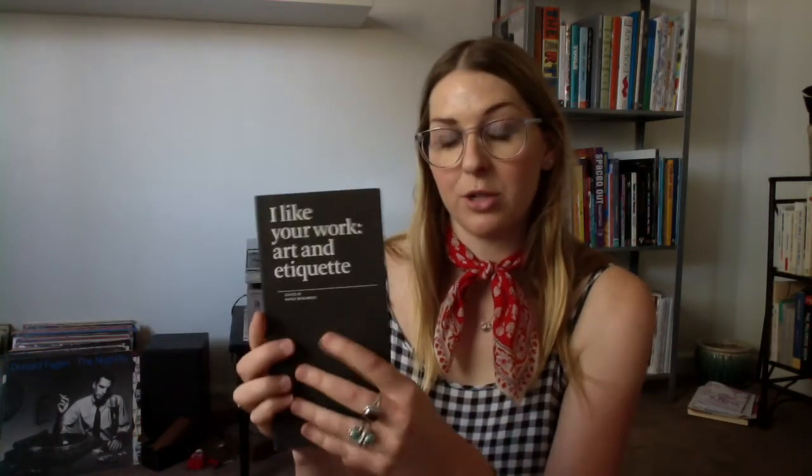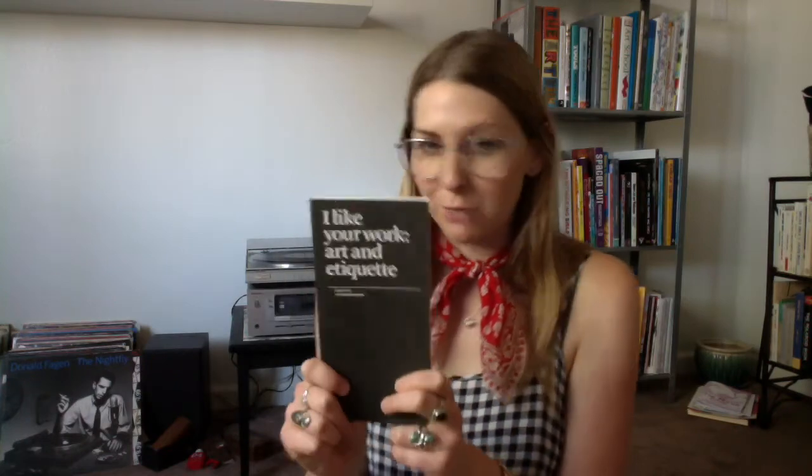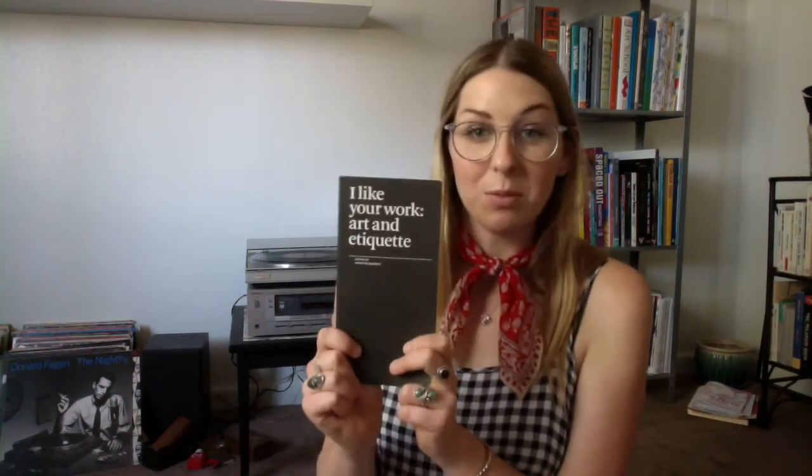But let me get into what I got. First book I got is really short, almost like a zine, but it's a little compilation of short stories, interviews, questions, things like that, by this publishing house called Paper Monument. This book is called I Like Your Work, Art and Etiquette. It's basically just what it sounds like: how you show work and how to respond to people's comments about your work, how to make better comments about work. It's supposed to be humorous too, so this will be interesting.